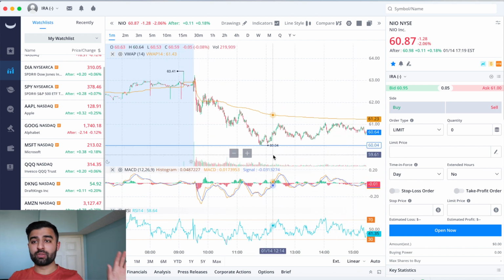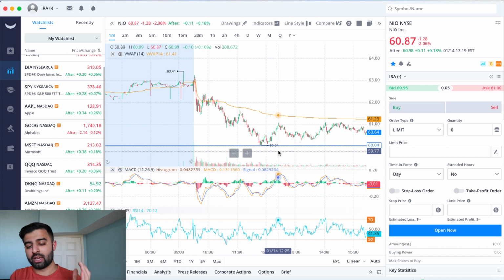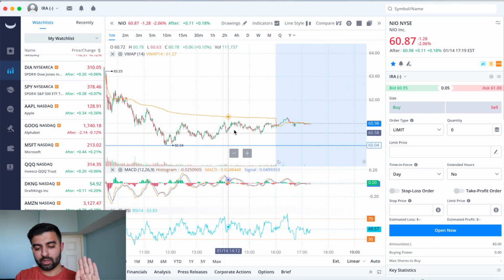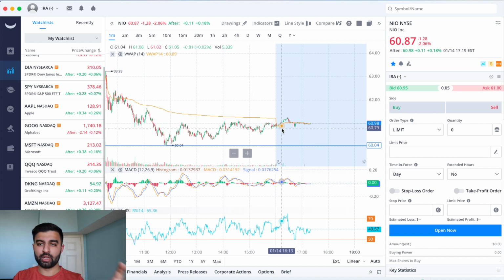And no, I did not move this line. Feel free to check out my previous videos. It's been there for a little while now. $60.04, perfect bounce, pushed up. Went sideways for a little bit, and that was kind of it. Pushed up, got closer to VWAP for the day.